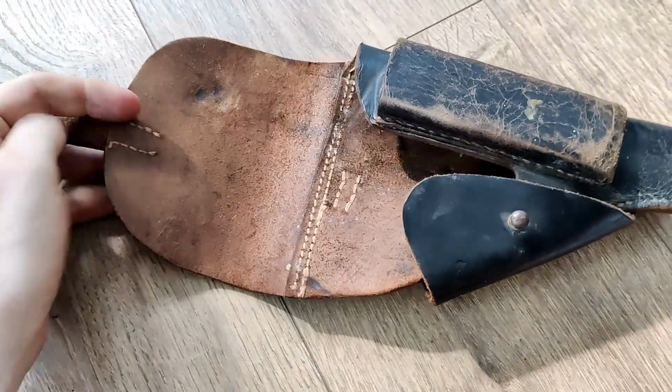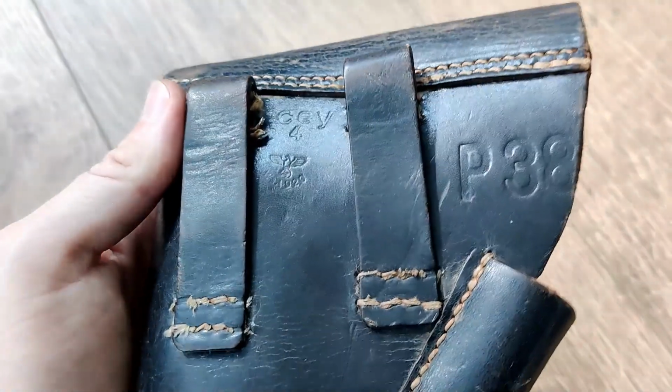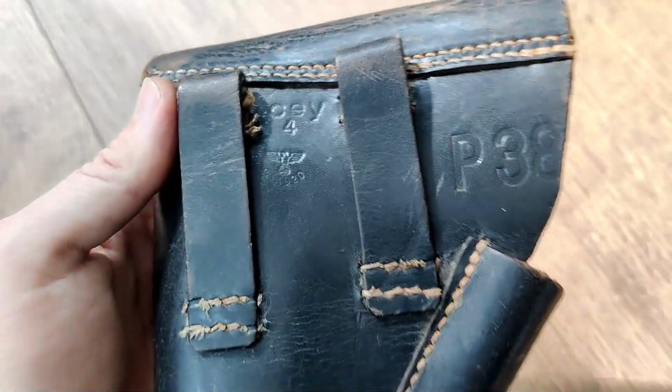1944 dated German P38 pistol holster. This one's definitely been used. I'm not sure if it's a bring back or what it is, but the stamps on the back are in still really nice shape, and the holster is fully functional.